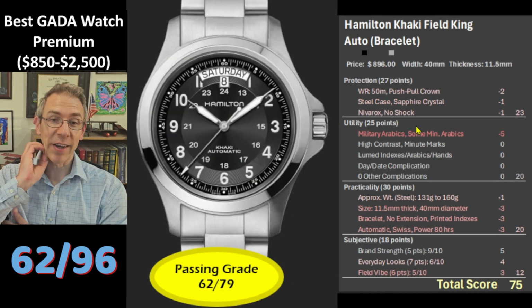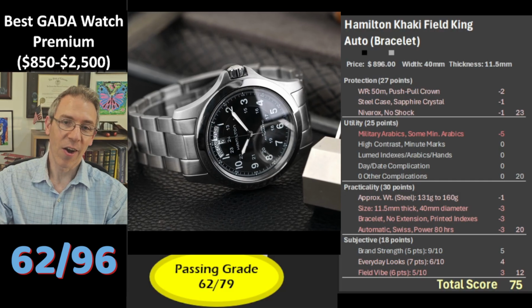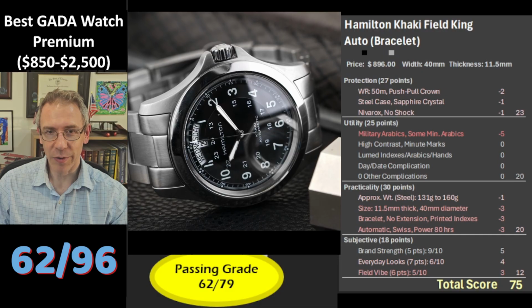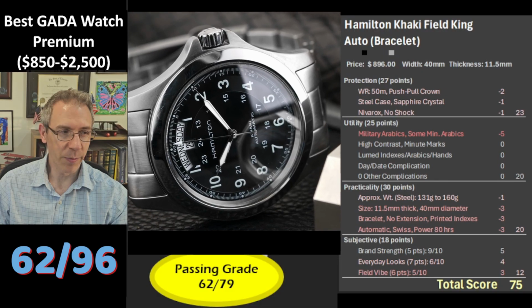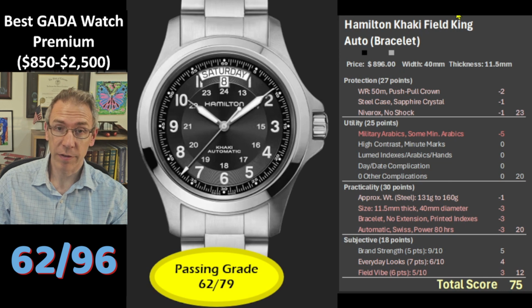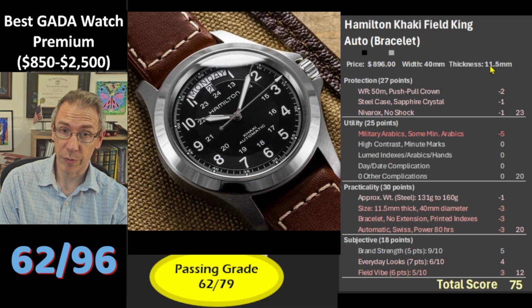Y'all would be upset if I didn't include this one, the Hamilton Khaki Field King Auto. On the bracelet. Get the bracelet. Don't get a Hamilton without getting the bracelet. You will be sad if you make that mistake like I did. This one's $896, 40 across, 11.5. They're nice and thin. Hamilton makes a thin watch, which is appreciated.